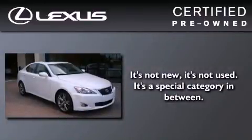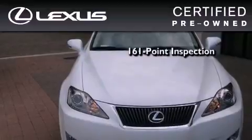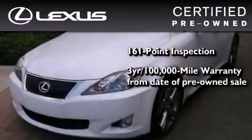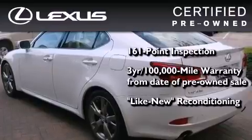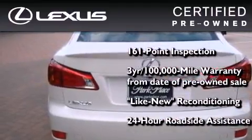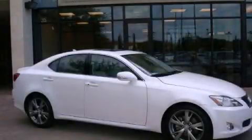You can have peace of mind while considering this certified Lexus. It's undergone a meticulous 161-point inspection, comes with a 3-year, 100,000-mile warranty, and has been reconditioned to the level that it's virtually indistinguishable from a new Lexus. It isn't new and it isn't used. It's in a special category all its own. Contact us today to arrange your test drive.